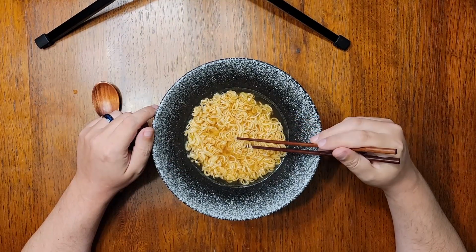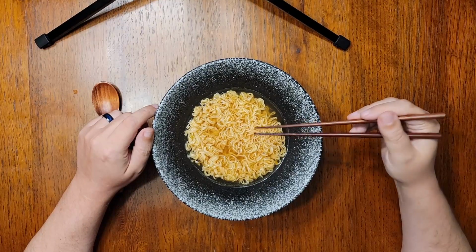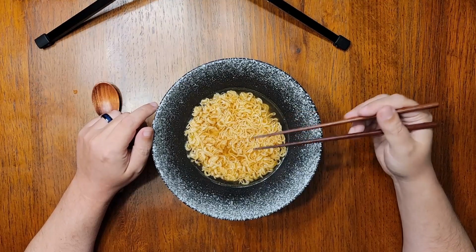Interesting. All right, the noodles are thin, but they're firm. They remind me a little of Mama's noodles, actually. Maybe a little bit less bouncy in their texture. They retained a nice bite, but they might need to steep longer if that bothers you.